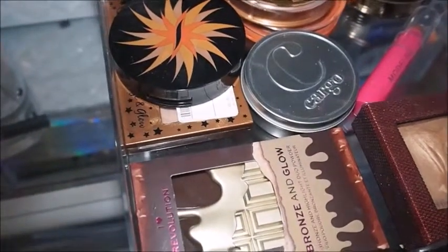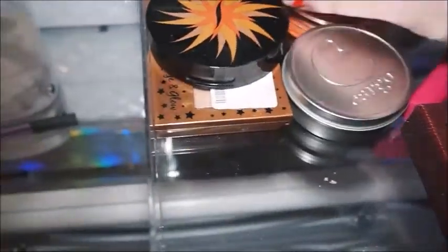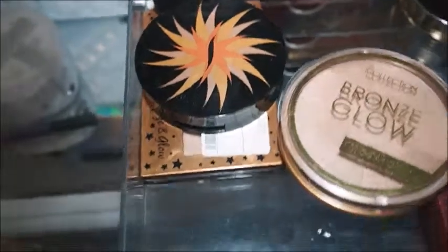What I will do is pull this Bronze and Glow palette by Revolution. It's got a bronzer and a highlight in it. And then I want to pull this because, again, I think I'm going to be decluttering it. It's the PS Mineral Glow Baked Bronzer, so I'll pull that as well.